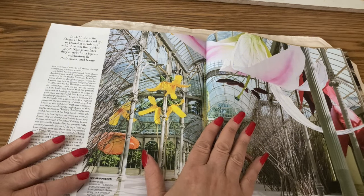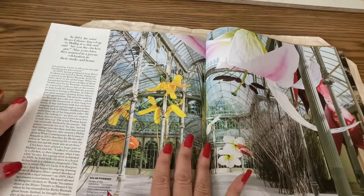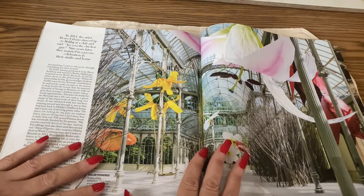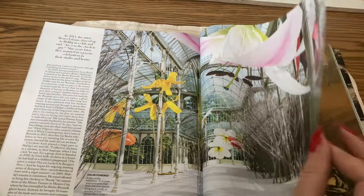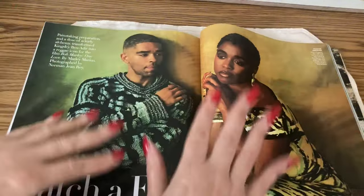How he met his husband, who is also an artist: he danced up to him at a club, and he said, "Are you the chicken guy?" Nine years later, they married in a joyous celebration in their studio and home. It's wonderful. Larger than life flowers. It reminds me of Prada, Conversations with a Flower, that campaign.